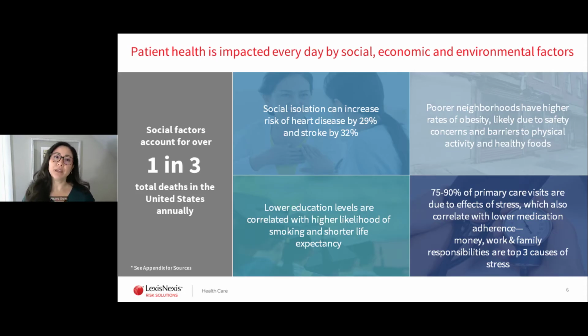So here are just a few statistics as to why SDoH is so important. And I'm sure many of you have already heard a lot of these. We've known for a long time that social isolation, education level, neighborhood safety, individual poverty, and income inequity are all social determinants of health that we really need to start paying more attention to. We know that 1 in 3 deaths in the US are caused by social factors like low education and inadequate social support. And the CDC has told us that heart disease, stroke, and cancer are some of the leading causes of death. And the pathophysiology of those diseases are things like high blood pressure, high cholesterol, and high stress.